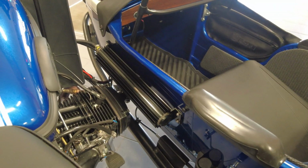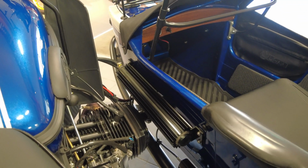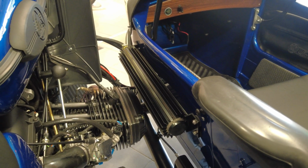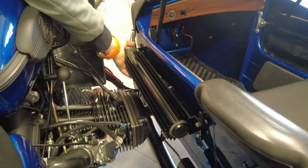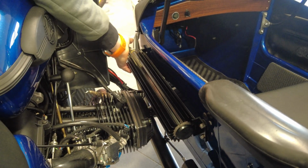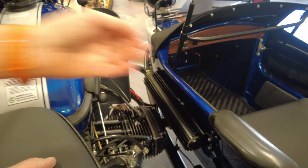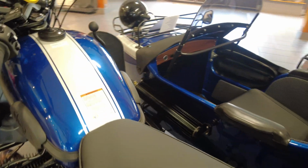We experimented with different locations for the cooler. We found in our research and development that this is by far the best location for the cooler. It also allows the airflow to continuously run along the length of the cooler, and makes a big difference on a hot day, so we highly recommend that.